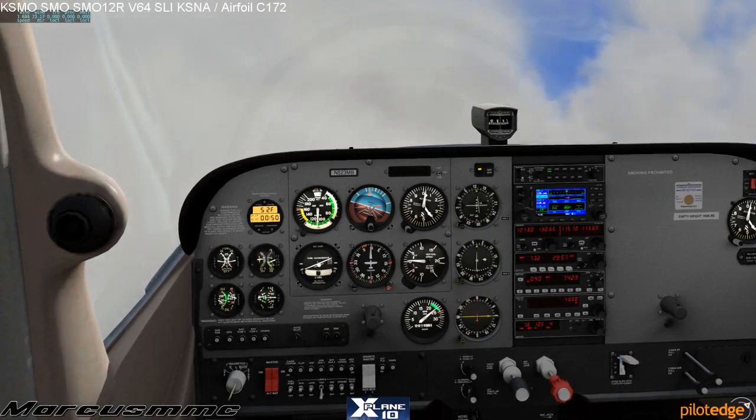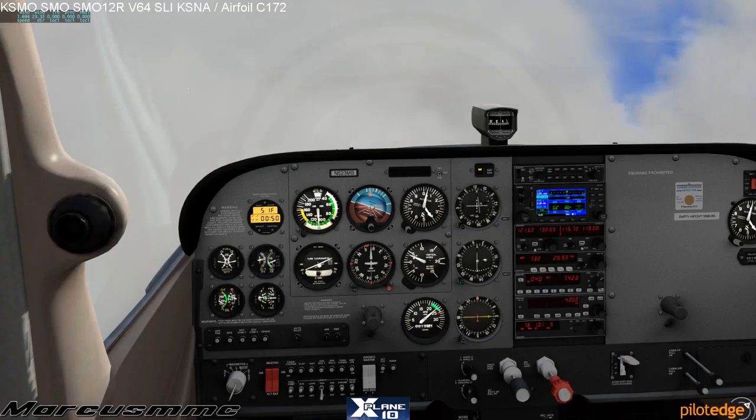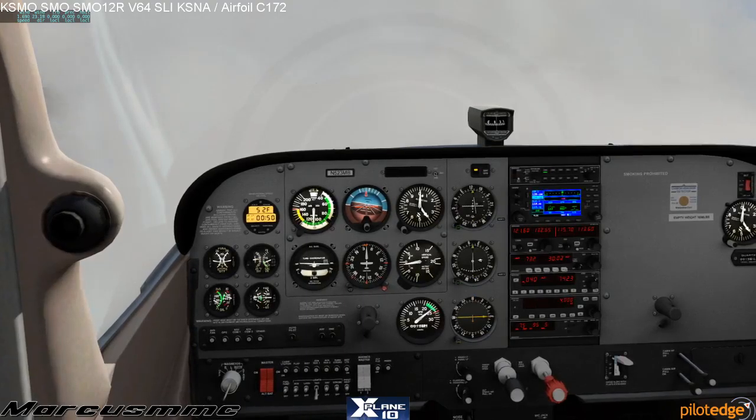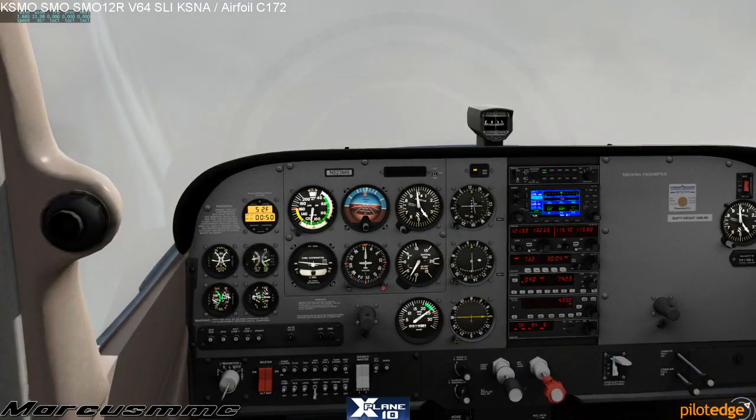Okay, so now that we're on a vector, I'm going to go ahead and start preparing for the ILS approach here. I can't get my nose straight. My goodness, up and down like crazy here.